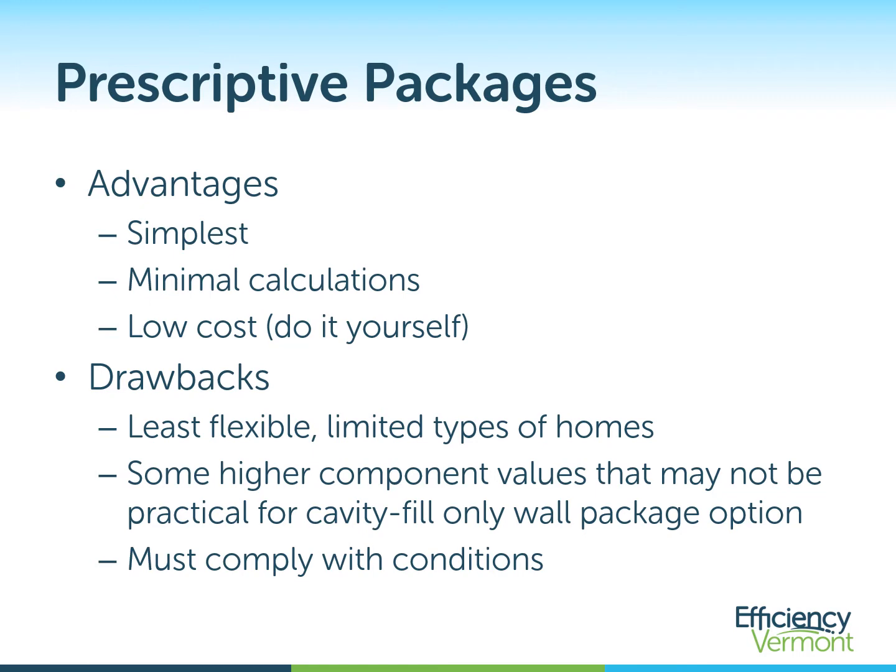The only drawbacks to the prescriptive approach are that it is somewhat inflexible. You do need to meet specific requirements in the different code packages, so it may limit certain types of construction or types of homes. There are some higher component values with the changes to the code for 2020 that may or may not be practical for some cavity fill only wall options. And you must comply with the full conditions of the RBES code. So there are no offsets available as there could be or would be through the ResCheck or HERS methods for compliance.